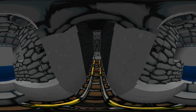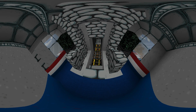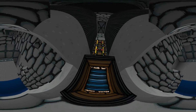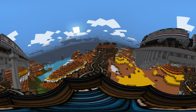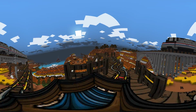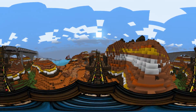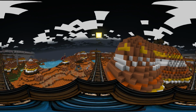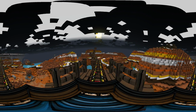Okay, now here is where one of the drops is, which we are going to place our minecart down and get into. Hold on! Here we go! And now we are off. We are approaching the burning village, Karana's burning village from the book. And the sky, there we go. We use the end biome to make the sky a little bit smoky.